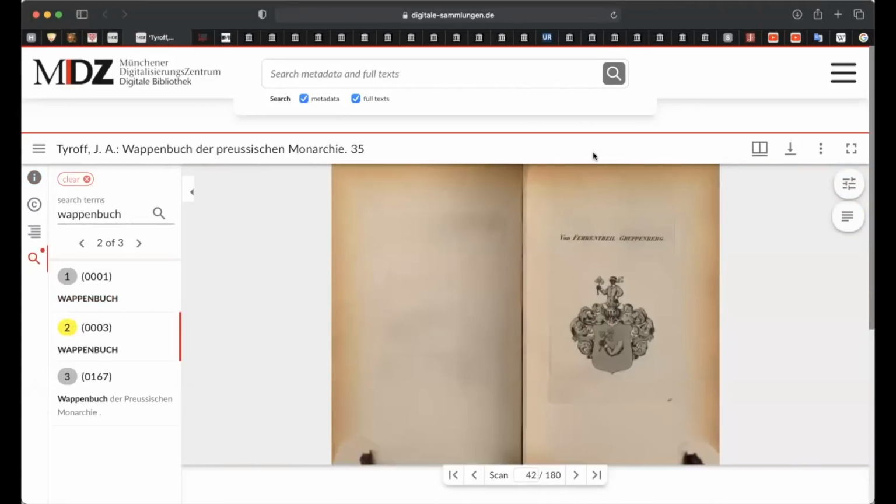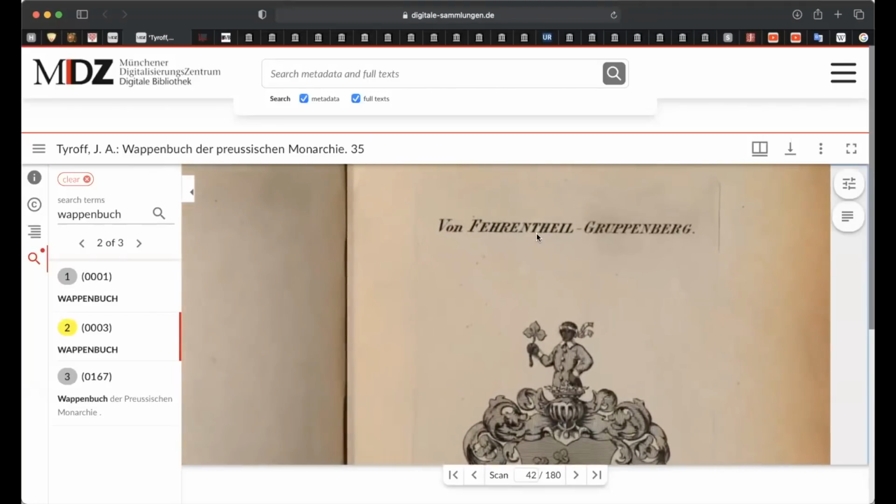Right, and again, there's so many volumes of this. And I can't go in order because they're not in order. But this is volume 35, again, of the Prussian Noble Families Coat of Arms by J.A. Tyroff. Bring you to this page of this volume. As it says here, Von Farentel Gruppenberg.